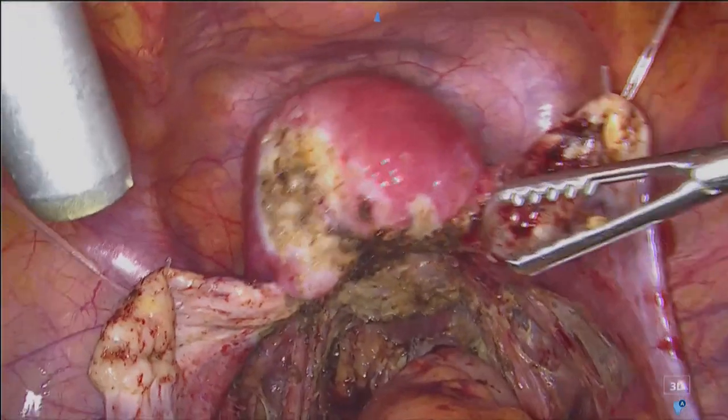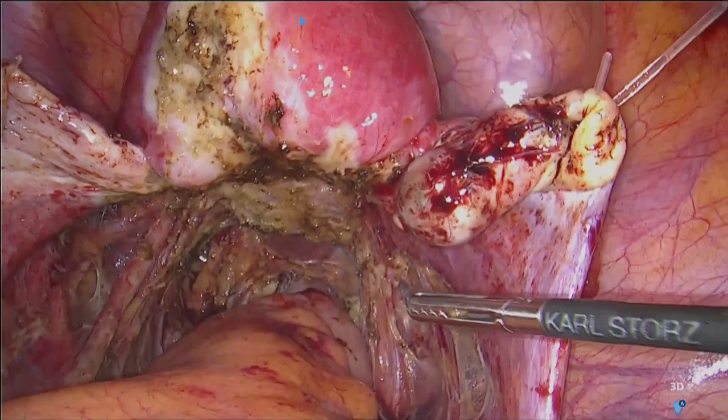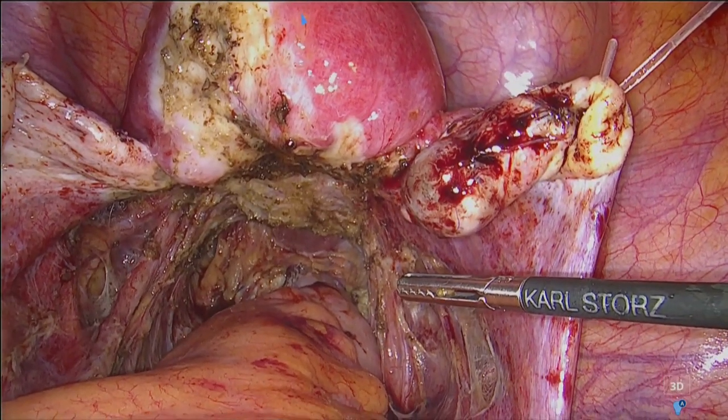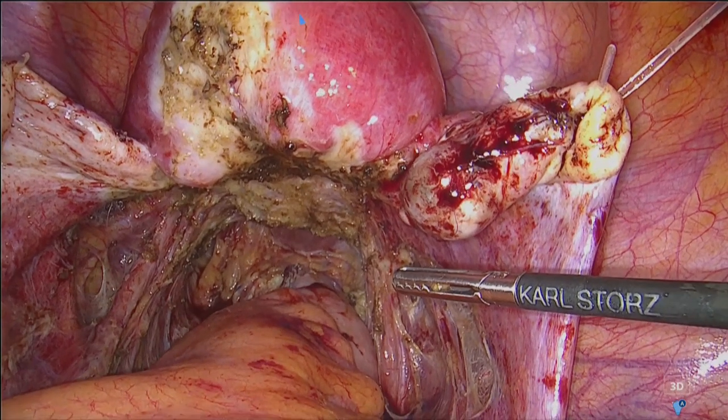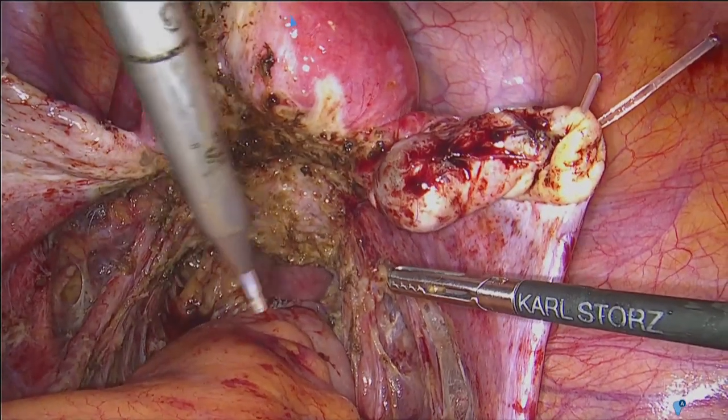Now we are ready with the Biolitec diode laser that we started to use 2 years ago, and we treat the small or medium-sized endometrioma with the laser, because you know that the risk of damage is lower, and so we are ready with the fiber. The fiber is a 5 millimeter fiber that we usually introduce in the central trocar, and then we go outside with the fiber.